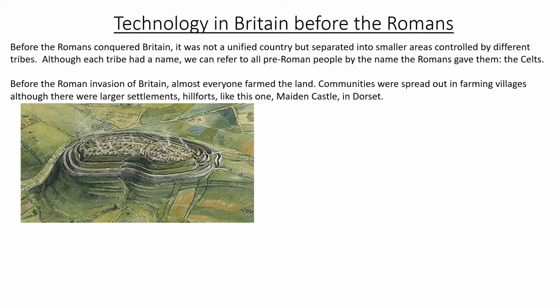Okay. So before the Romans conquered Britain, it was not unified, sorry, but separated into smaller areas and controlled by lots of different tribes. And although each tribe had a name, we refer to those pre-Roman peoples by the name the Romans gave them, the Celts.